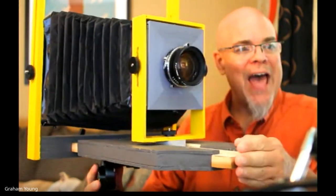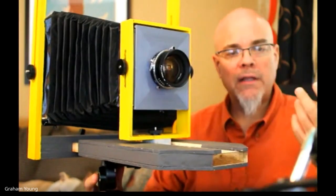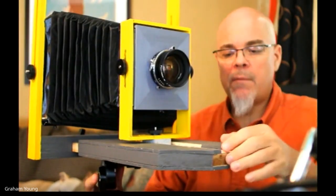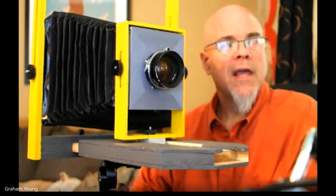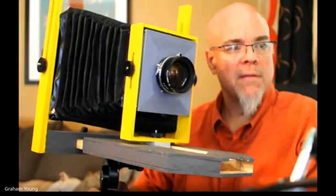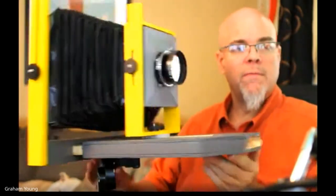It has that. This is not the focusing mechanism. This is like the front of any view camera. This is where you get it to the right point. I think we could call it the coarse focusing mechanism. Coarse focusing mechanism is perfectly good. Here, let me do it this way.